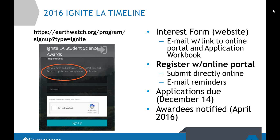And when you get there, if you've never signed up before, what you want to do is go to where that red circle is, where it says in the fine print, if you don't have an Earthwatch account, please click here to register and complete an application. So you'll be able to sign in with your email address and create your unique password. And basically, once you confirm that, no, I'm not a robot, you'll get an email confirmation back saying, okay, you've set up your account, you're ready to go. So once you've done that registration, you'll be able to go back to that website and submit all your information directly online, and that's how we receive your application information.